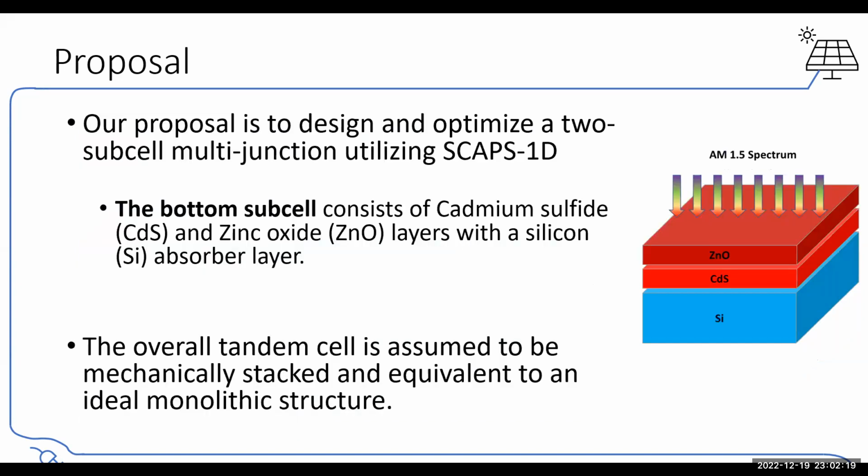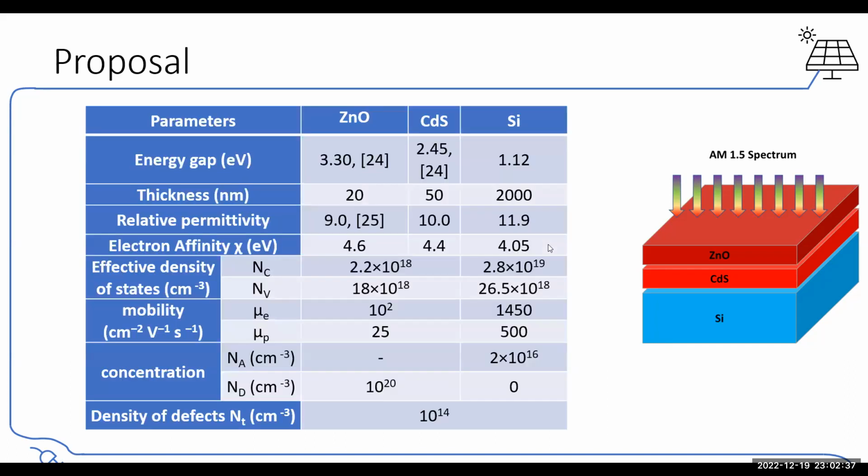While the bottom subcell consists of, as you can see, cadmium sulfide, zinc oxide layers with a silicon absorber layer in the bottom. And here are the material properties of the bottom subcell.